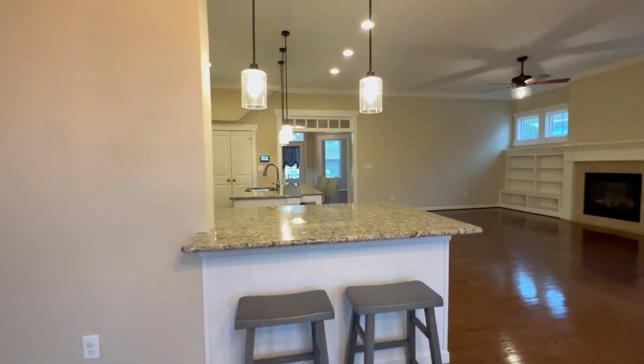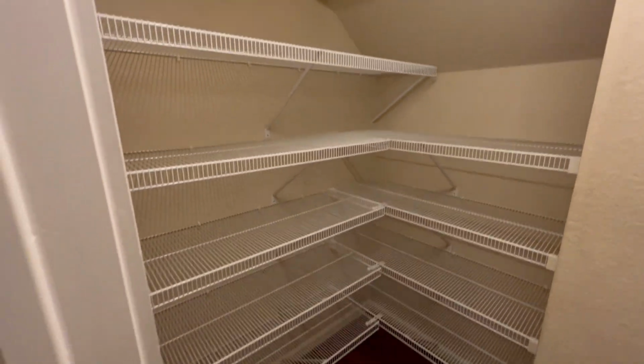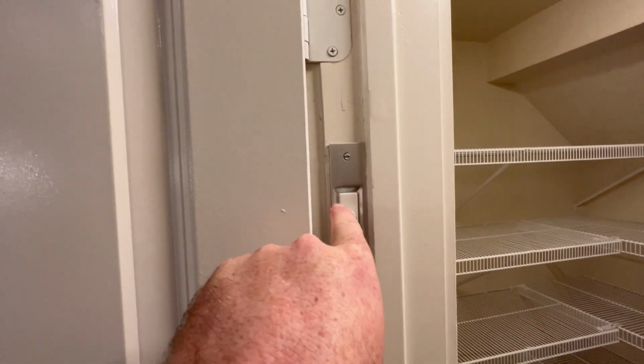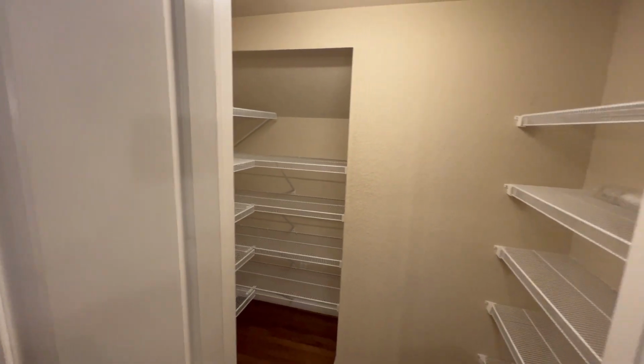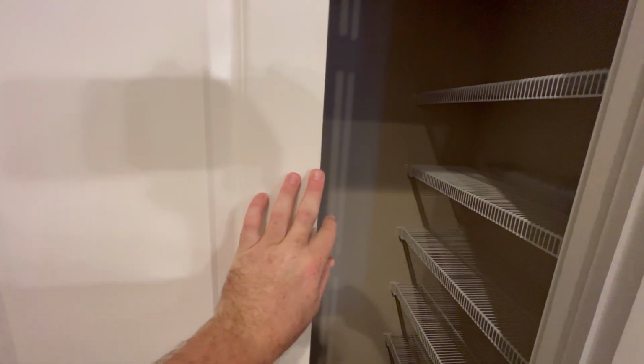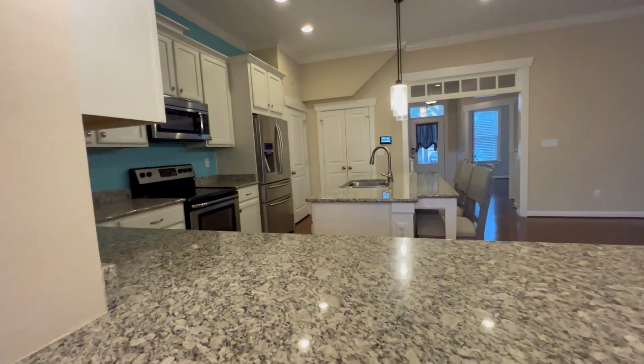I'm going to push forward here over this part of this island. And this is the pantry with the automatic light. It's built into the door hinge right there. Look at that. As long as your door's shut, your light turns off. You don't have to worry about it. Forget to leave it on at night. There's that power plug I was telling you about. Again, built-ins. Yep, I like the kitchen.